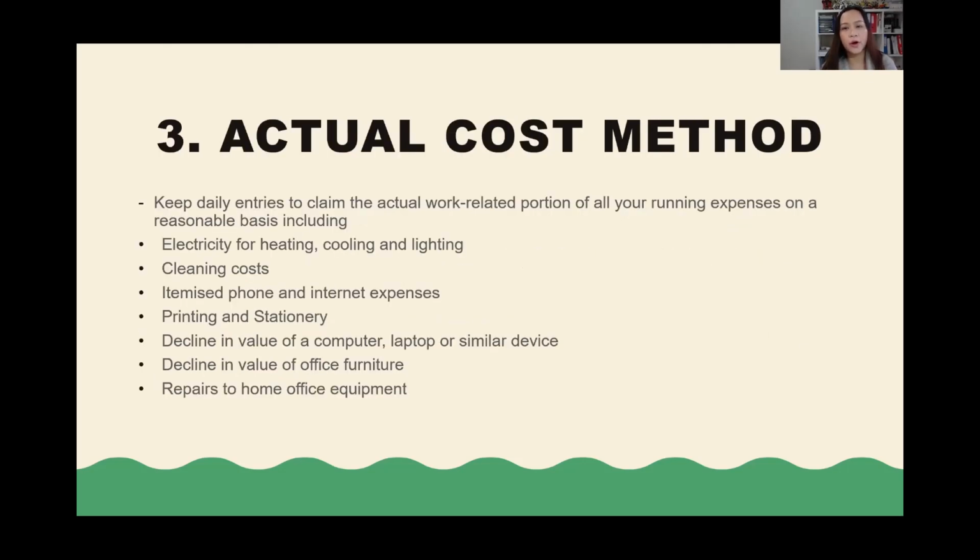Lastly, that's the actual cost method. That means you have to keep daily entries to claim all the actual work-related portion of your running expenses on a reasonable basis, including all the items we stated before.